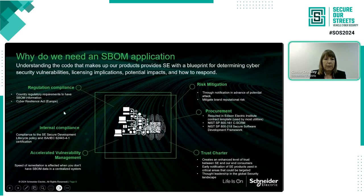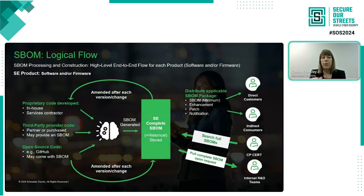It's definitely going to be even more so with the Cyber Resilience Act for the products that we sell into Europe, but it should be, in my opinion, a requirement for any business consumer that's taking product onto their premises or into their environments, that they should be collecting the software bill of materials for each release of a product that they are having to manage the risk for.